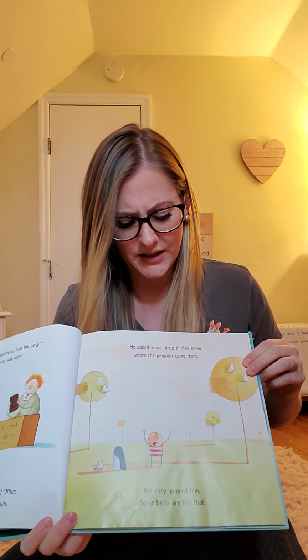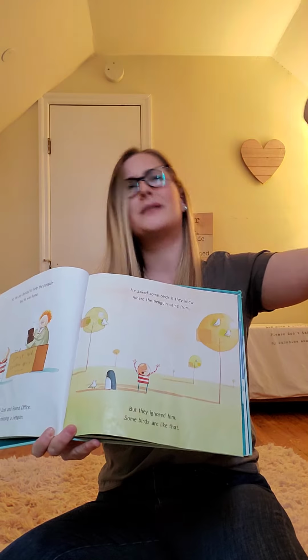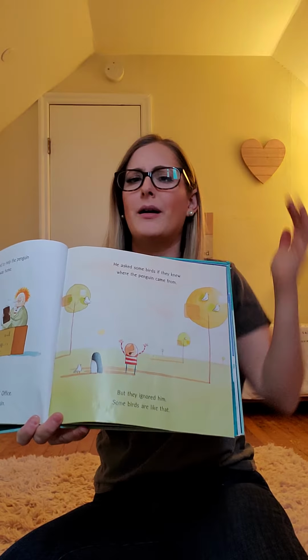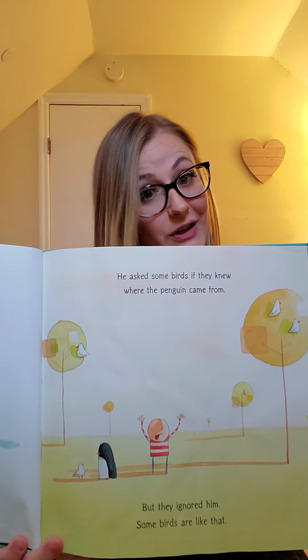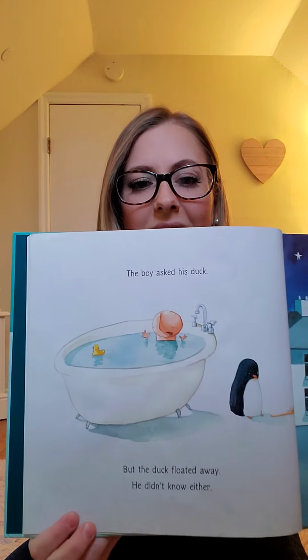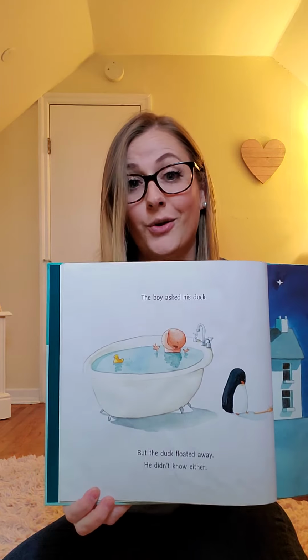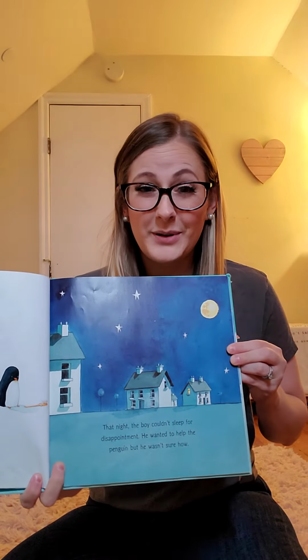He asked some birds if they knew where the penguin came from. "Hey birds, do you know where this penguin came from?" But they ignored him. Some birds are just like that. The boy asked his duck, but the duck floated away. He didn't know either. That night, the boy couldn't sleep for disappointment. He wanted to help the penguin, but he wasn't sure how.